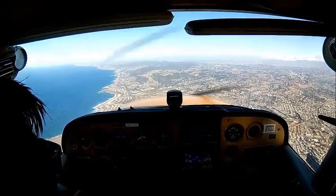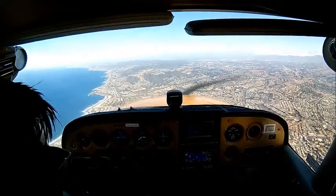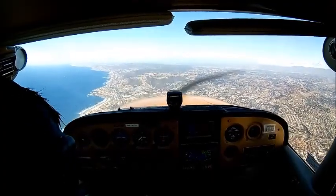Dude, your steep turns look really, really good. Your stick and rudder skills are awesome. I mean, what is this, our third flight? Third flight. Awesome.